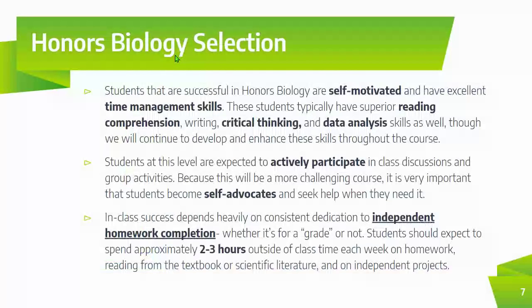And like I said, honors biology is much more of a self-motivated class. Students are expected to manage their time a little bit better. There is definitely more reading and opportunities for critical thinking and data analysis. And the homework expectations are a little bit stronger and a little bit heavier for this. And really it's looking for a student who is very self-motivated and can self-advocate for themselves when they are looking for some help.